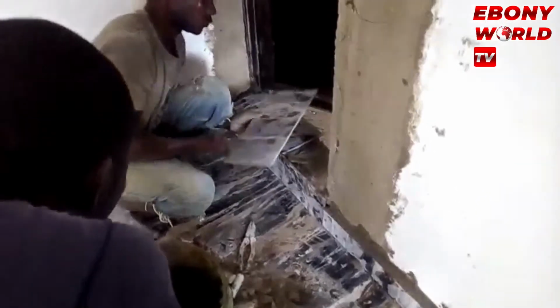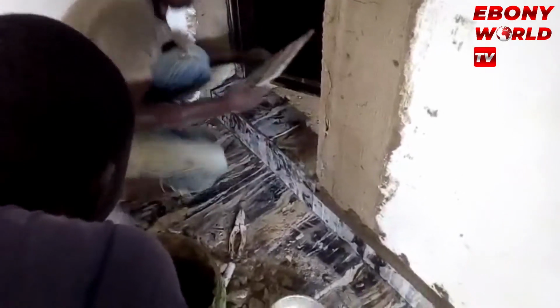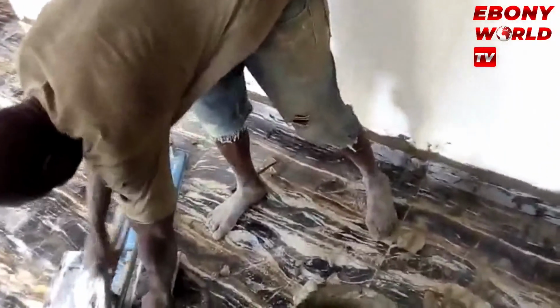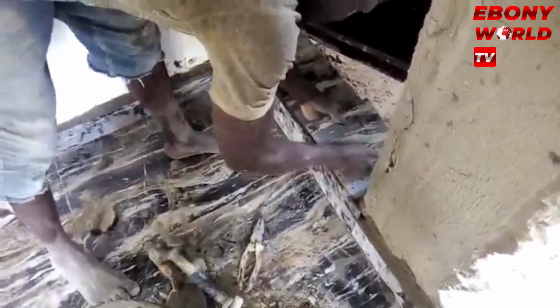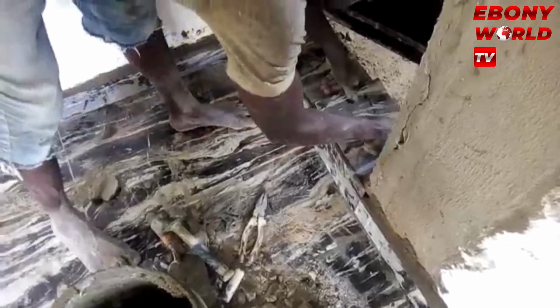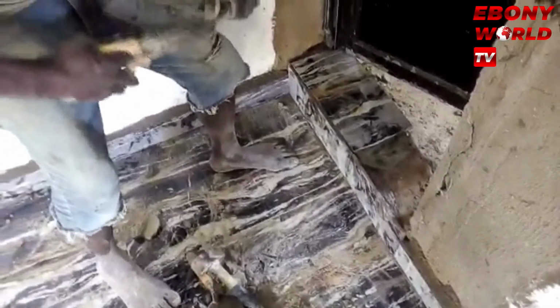They are now doing the skirting. Look at the edges, they are trying to finish the step into the toilet. I think that is what they are doing there. They are preparing the step going outside. That's the outside door. That's the kitchen. I can't remember exactly, but along the way they are trying to do the edges and the step.